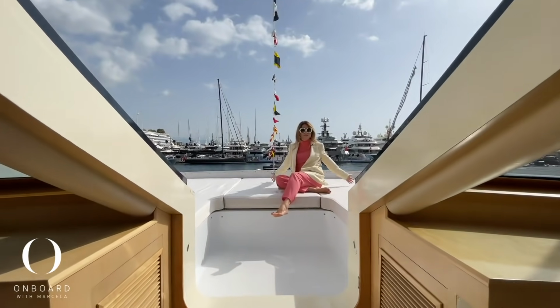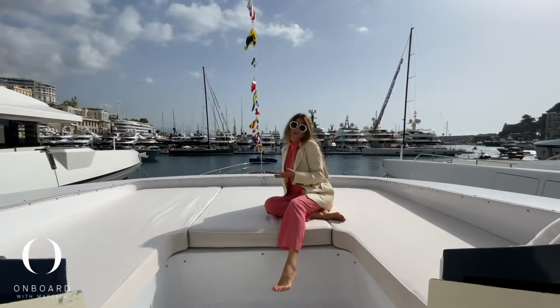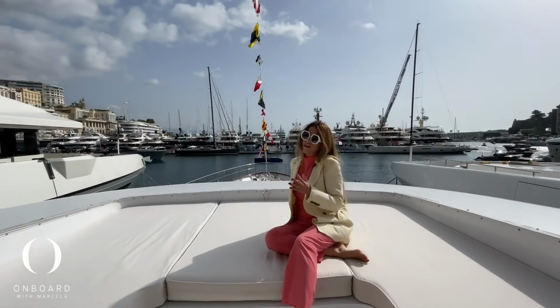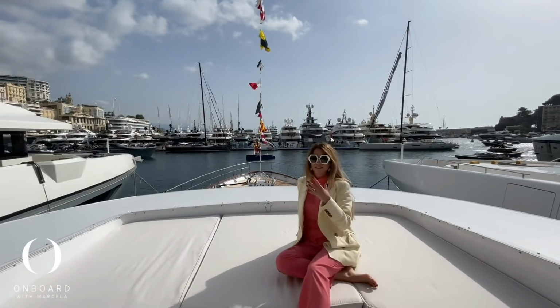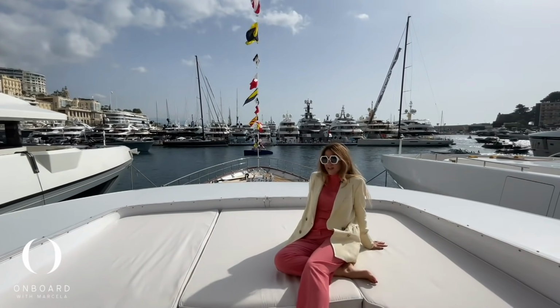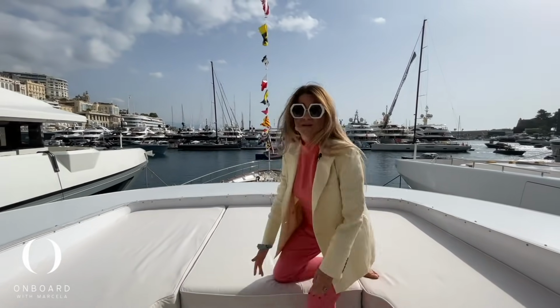Look at this, your own private area. You can wake up in the morning, have your first coffee over here, or at night you have your nightcap before you go to sleep, and then have a fantastic night under the stars. It just gives you this last little private area before you go to sleep that I find absolutely beautiful.